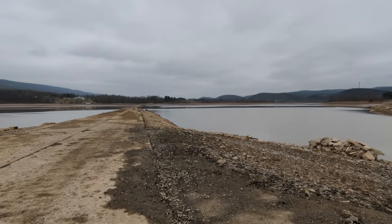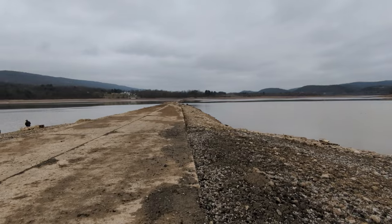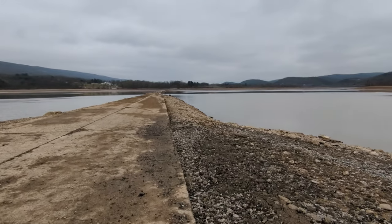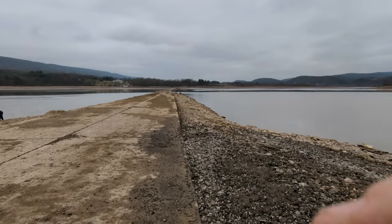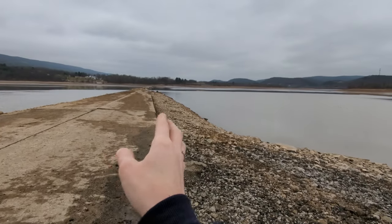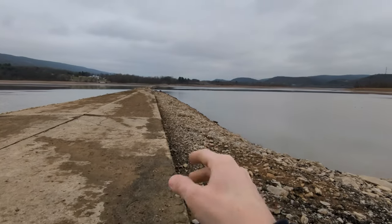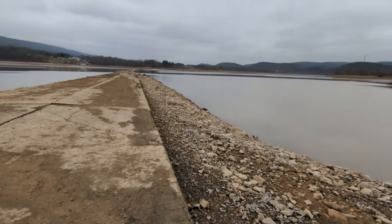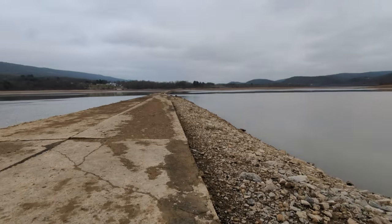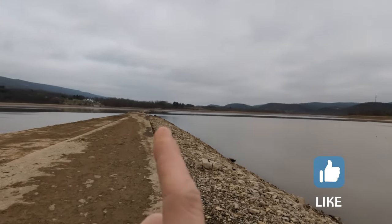Another thing that's interesting about this lake is that it goes in my videos about the canal, but the Bald Eagle and Spring Creek Navigation Company, they had basically the canal locks in the canal way is destroyed or submerged underneath the water. But they went along old 220 here.